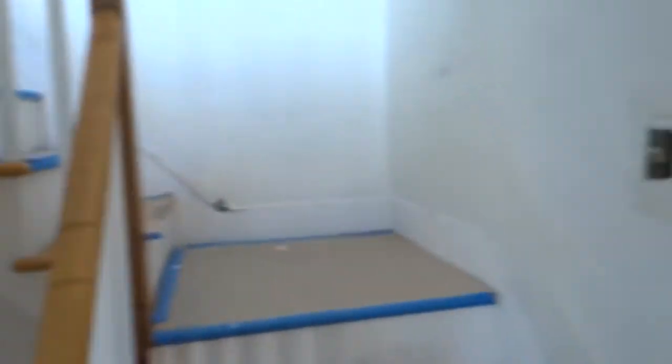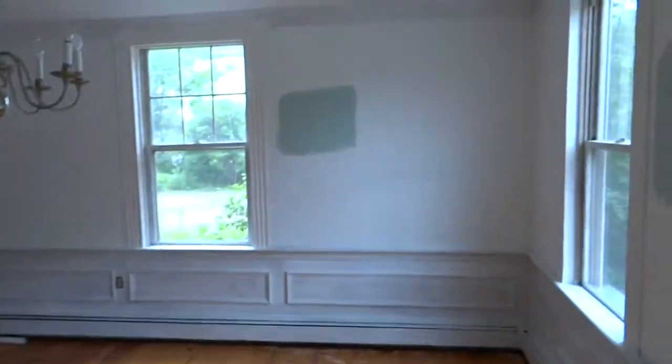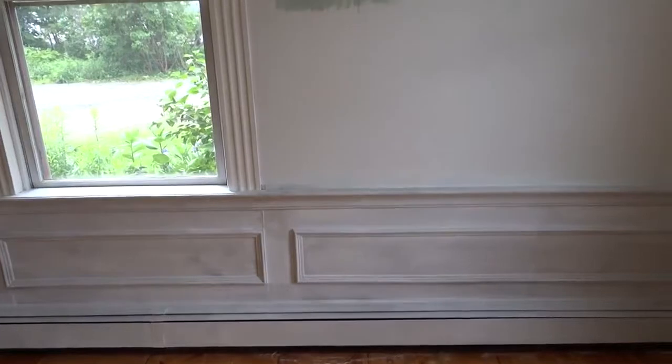And then we go into the dining room. In the dining room, some paint samples again. Now the dining room, on the bottom, the woodwork and the wainscoting will be white with a wall color above it, so you can sort of visualize how that might look.